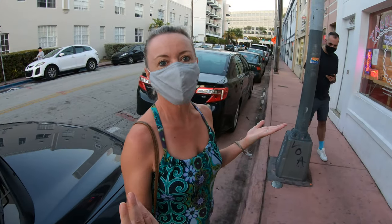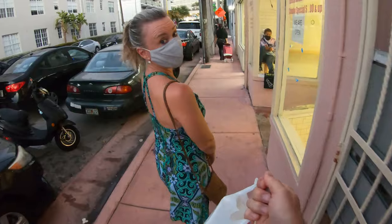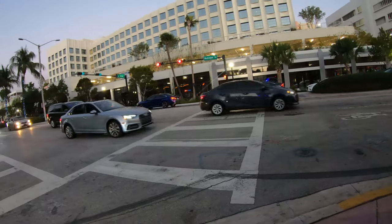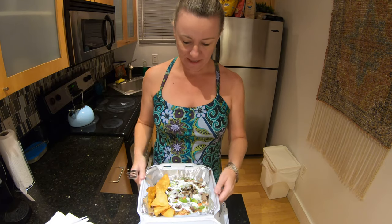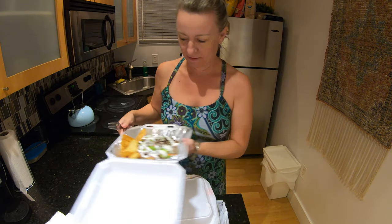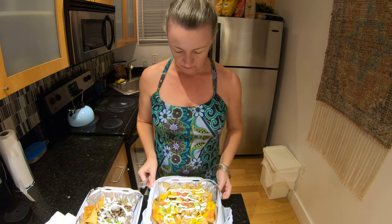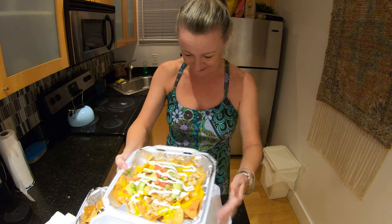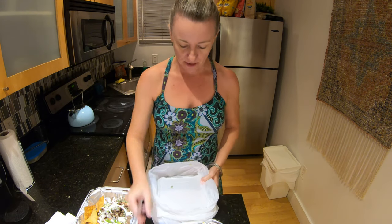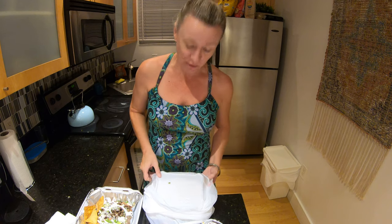Gotta wait outside because of COVID. Gracias. Gotta take this home. Nachos. Just threw those on extra. Oh, no, that's my rice bowl. These are the nachos. Yeah, we had to. I saw them and I couldn't help myself when somebody else ordered them.